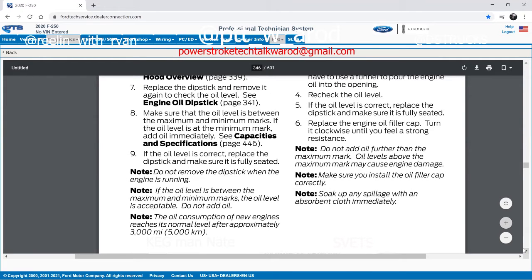Do not remove the engine oil dipstick when the engine is running. If the oil level is between the maximum and the minimum marks, the oil level is acceptable and do not add oil. Now, what is that? The last note, hold on, the last note: the oil consumption of new engines reaches its normal level after approximately 3,000 miles. I'm at 7,700. Nate's at 20,000.